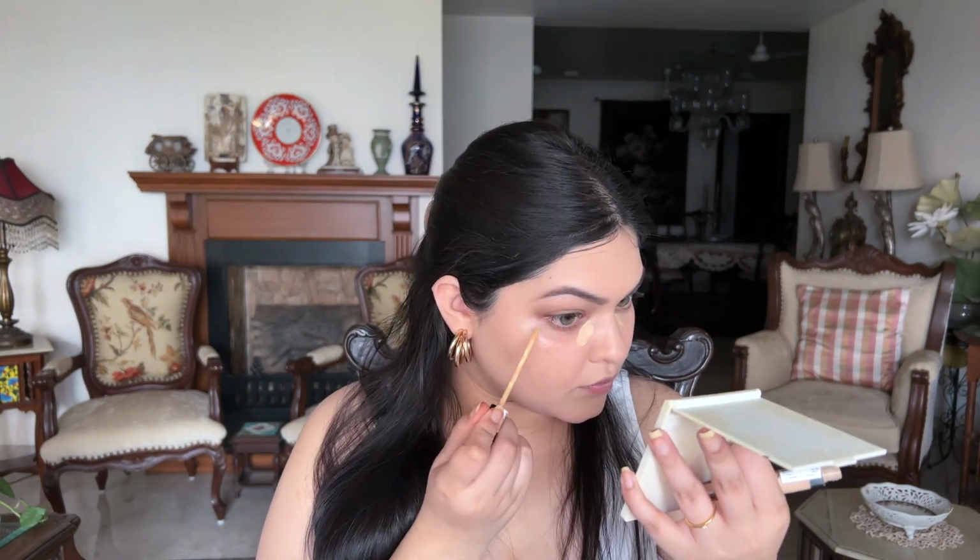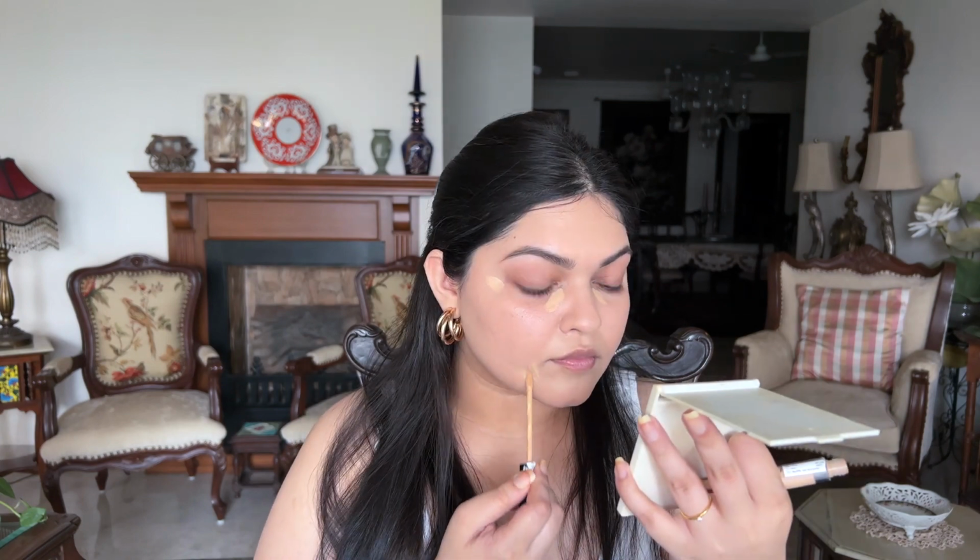So I'm done with my brows. Since this is a clean girl makeup, it's very minimal. I'm not gonna do anything to my eyes. So now I'm gonna move on to my concealer. I'm using my trusty Maybelline Fit Me concealer in the shade 20 Sand. I'm gonna let the concealer sit for a bit, because when you let your concealer sit for a few seconds, it gives better coverage.